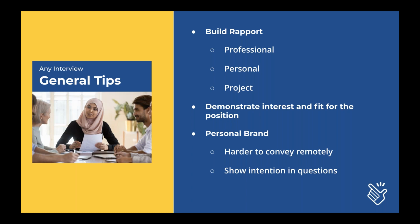Another important thing to do during an interview is to demonstrate both an interest in the position and a fit for the position. Some people will be able to demonstrate interest but aren't a good fit, and vice versa. So the interviewer's job is to ensure that you fit both criteria. And to do this, you want to expand outward on your qualifications and demonstrate an interest in why you're applying to this organization and that you're a perfect fit for this organization.